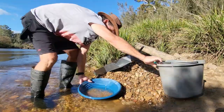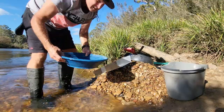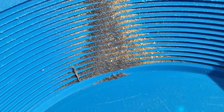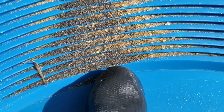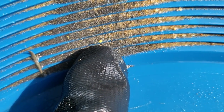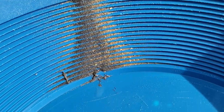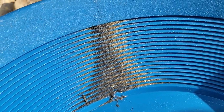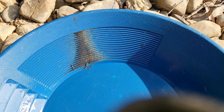I think I've got it all. Let's give it a pan. Okie dokie, this is more like it. Yeah, this piece there on my finger. And look at that nice little piece there. Wow, it's a happening. Finally, down at Oallen. So we've got a little area here that we're going to focus on. Not bad.